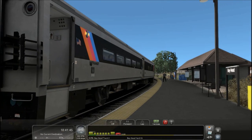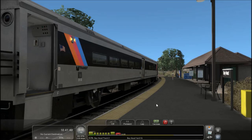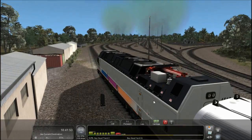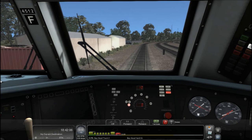Oh, that's the entire line in the southbound direction. It's the entire line, so yeah. I'm going to check out the cab car and come back with the cab car video probably later today. Stay tuned. Lay this train up in the yard and we'll be good to go.